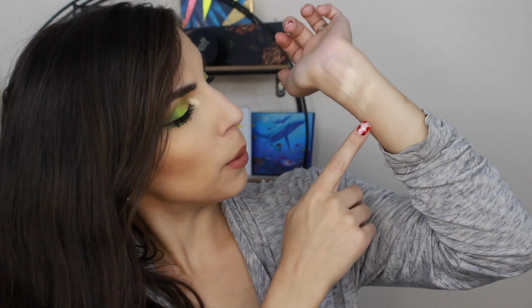I'm trying to think of something it compares to. Ofra is the one that I think of off the top of my head. If you really dug into it, you could definitely get a lot of powder kick up, but it goes on just as beautifully as the Mega Beam. And yeah, those are the two shades. This is the Mega Beam in Celestial, and then this is the regular one in Daylight.